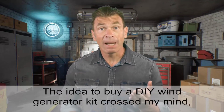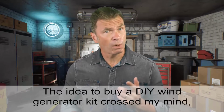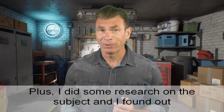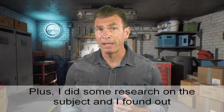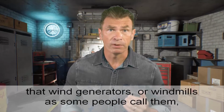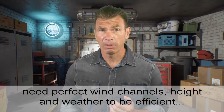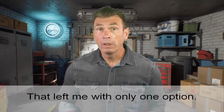The idea to buy a DIY wind generator kit crossed my mind, but when I saw the costs, I changed my mind. Plus, I did some research on the subject, and I found out that wind generators, or windmills as some people call them, need perfect wind channels, height, and weather to be efficient. That left me with only one option.